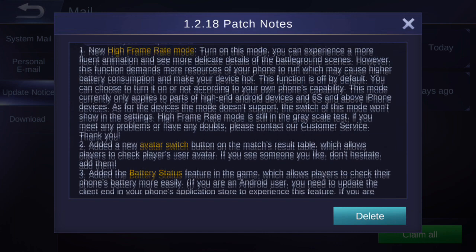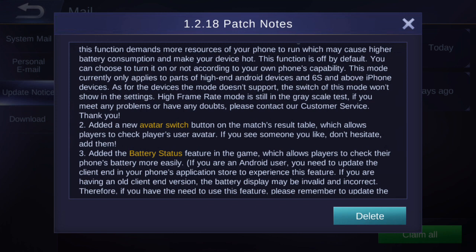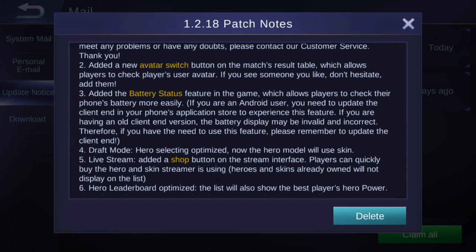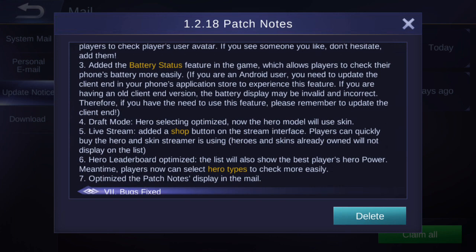Thanks. Added a new avatar switch button on the match result table, which allows players to check players' avatars. If you see someone you like, don't hesitate to add them. Added the battery status feature in game, which allows you to see your phone's battery more easily. Pretty nice.